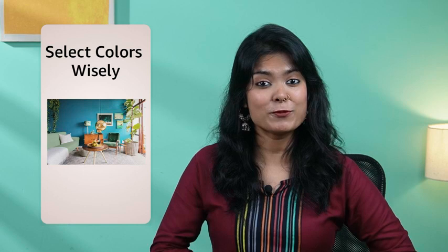Select colors wisely. Colors have a profound impact on the overall mood and ambience of a space. Consider the color palette of your room and choose decor items that either complement or contrast with it. You can opt for neutrals for a timeless and versatile look, or introduce pops of colors to add vibrancy and interest. Balance scale and proportion.